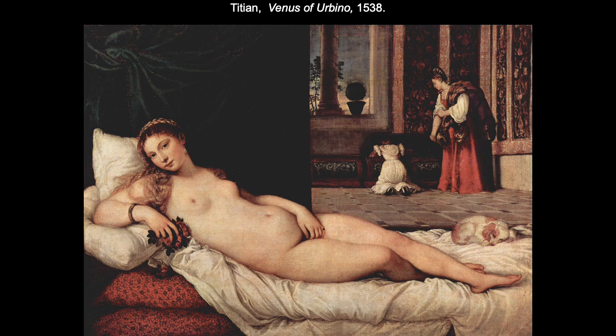However, if you remember when we were discussing Botticelli's Birth of Venus, it was often only acceptable for the female nude to be depicted in European art in the form of a mythological deity, most often in the form of the Roman goddess of love and beauty, Venus. Here we're looking at a work by the Venetian painter known as Titian, and he was certainly influenced by this classical tradition here. We have a life-sized reclining nude woman.